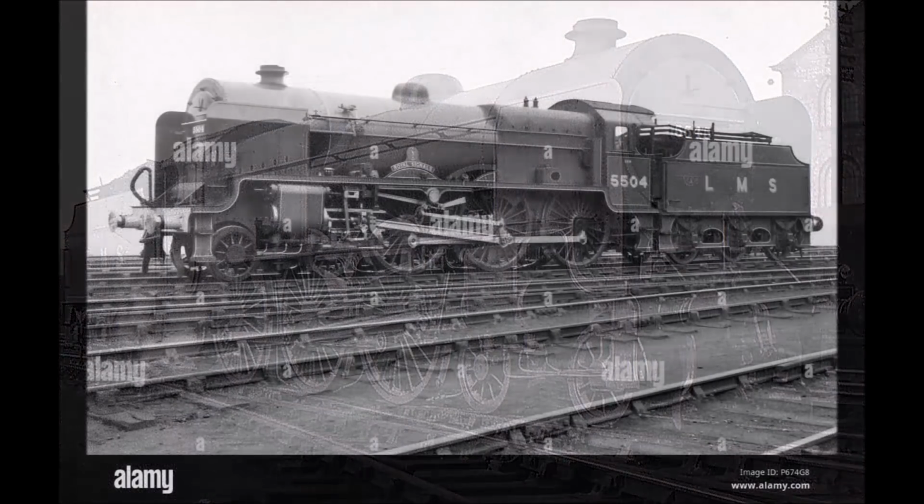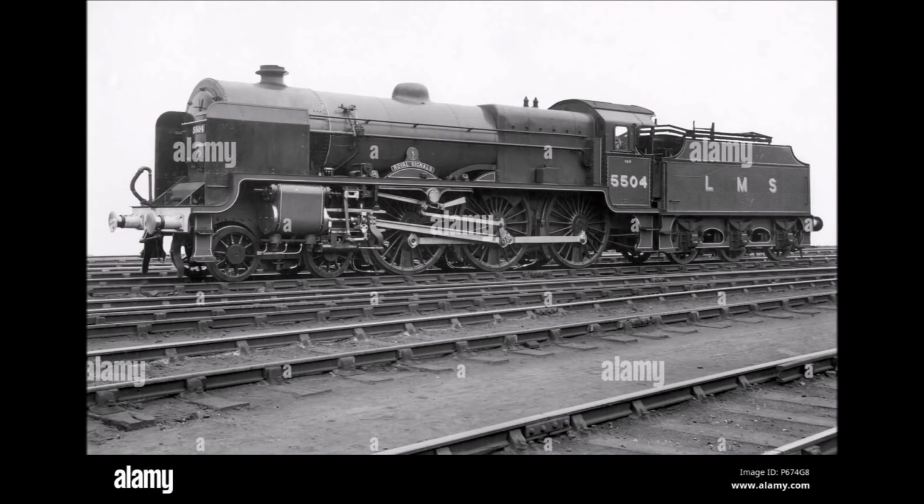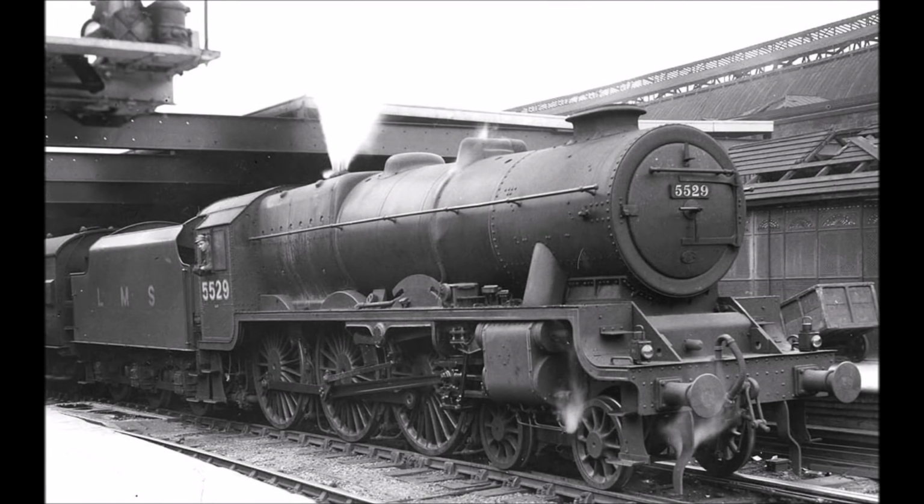The design of the Patriots was basically the frames based on that of the Royal Scots combined with the boilers of the large Claughtons, earning them the nickname of Baby Scots. Between 1946 and 1949, 18 Patriots were rebuilt with Standard 2A boilers, cabs, and tenders, with the rebuilds being based on the rebuilt Royal Scots.